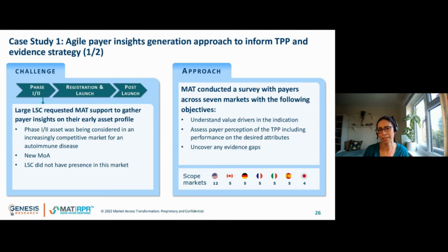The company didn't have an extensive presence in this market, and given that this asset was a few years out from launch, they also wanted MAT support to understand what would be the key value drivers for payers in this indication in the future. So with these business questions in mind, MAT conducted a survey with payers across 7 scope markets of interest listed here on the slide, with the objectives of firstly understanding the key value drivers in the indication, bearing in mind this future competitive landscape.